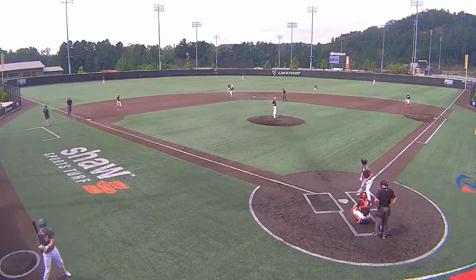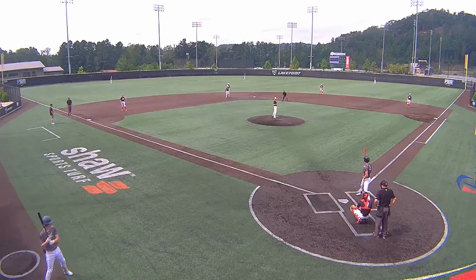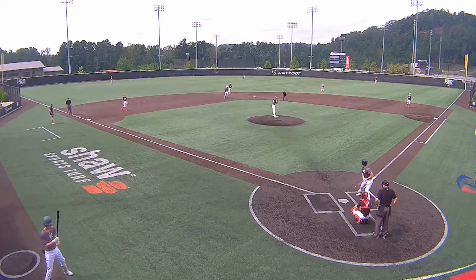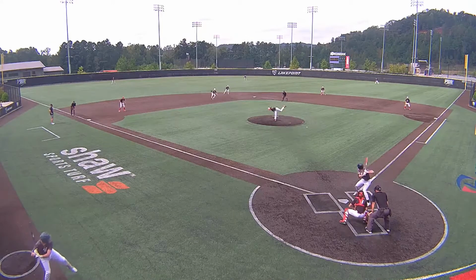2 runs scored, Caden and Nolan. They have a runner on second, too, who we can see is itching to try to put some pressure on that pitcher and see if he can steal third. I want to see the pitcher stay focused.